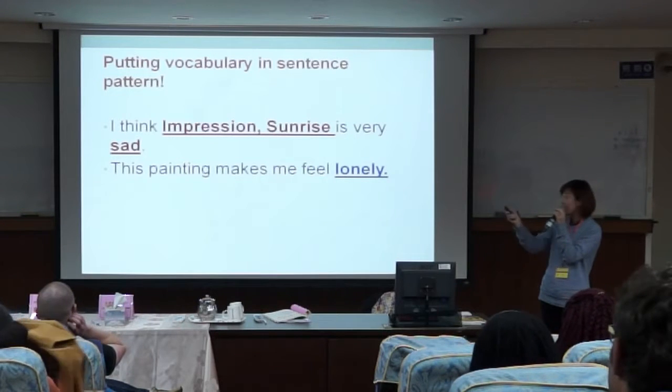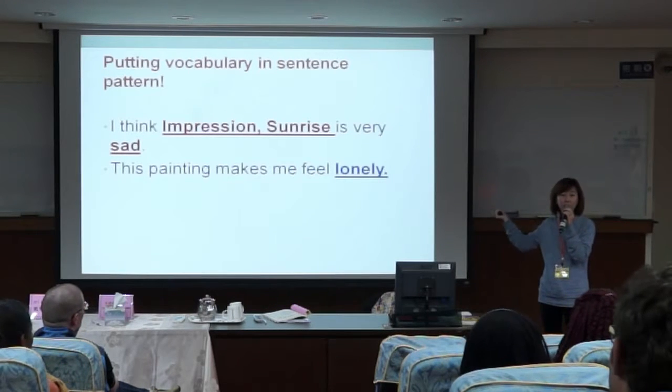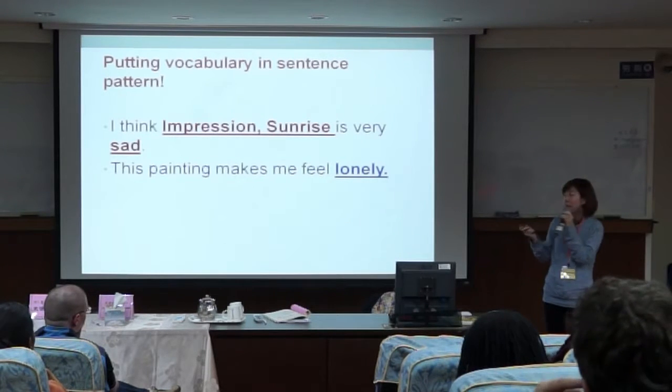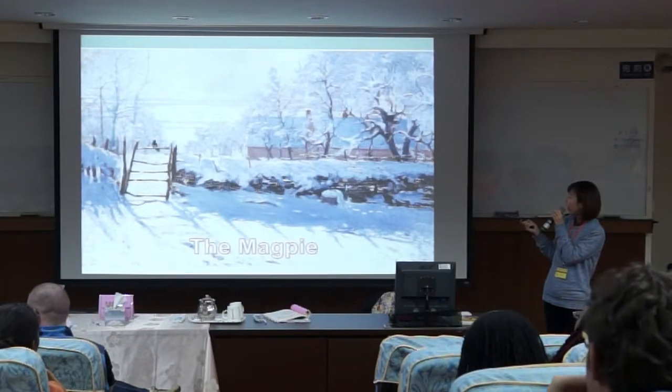And then this is actually one of the sentences a student wrote. She said, "This painting makes me feel lonely." And of course they didn't know these words previously, but lonely is a word that we brainstormed together as a class, so they were able to produce that. Okay? Alright, and then we have water lilies and poppies and the magpie.